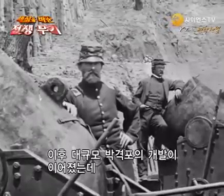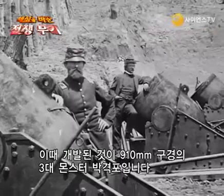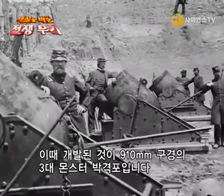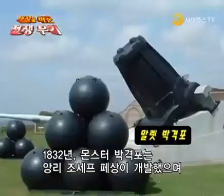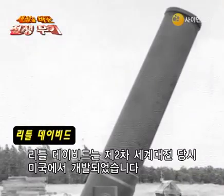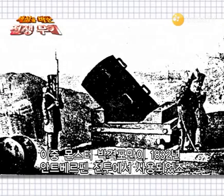As with all weapon systems, someone has to build the biggest. Three monster mortars were developed with a caliber of 910 mm or 36 inches. Henri-Joseph Paixhans built his in 1832. Mallet's mortar was built in London in 1850, and Little David was built in the USA during the Second World War. Only the monster mortar of Paixhans saw service at the Battle of Antwerp in 1832.